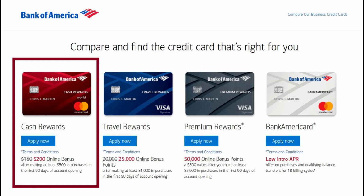Number 1, the Bank of America Cash Rewards credit card. This card usually has a $150 sign-up bonus for $500 to spend in the first 3 months, but recently they have bumped it up to $200 of sign-up bonus for the same amount of spend in 3 months.